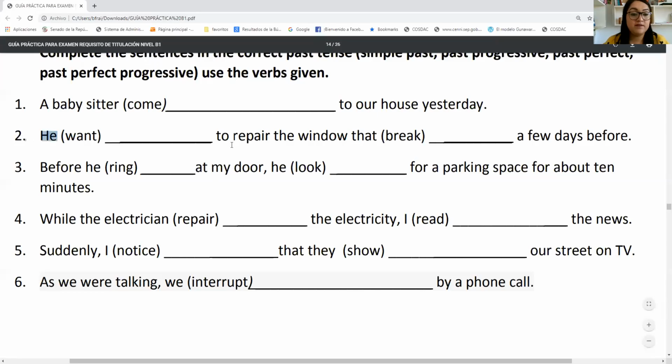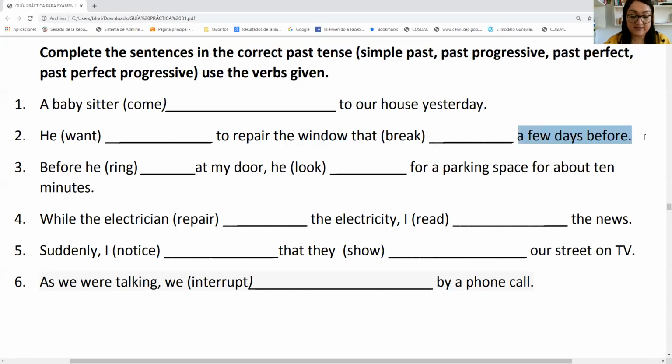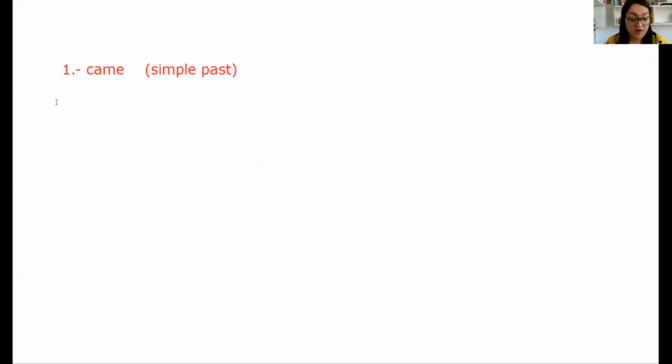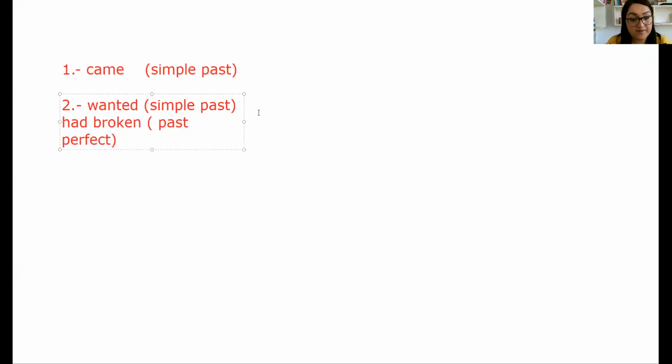Number 2. He to repair the window that a few days before. ¿Qué tiempos de gramática podemos usar en esta oración? El primero, he wanted to repair the window. Primero está en simple past. And then had broken, that was perfect, some days before. He wanted to repair the window that had broken a few days before, que se había roto algunos días antes.